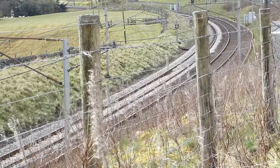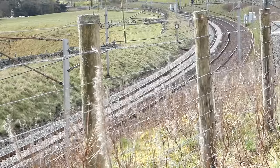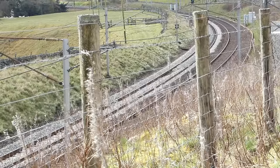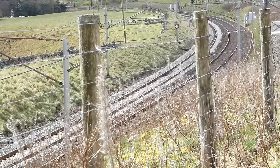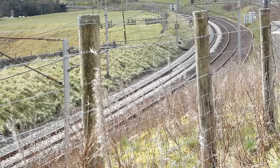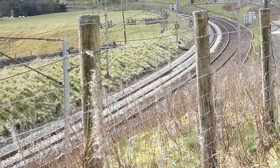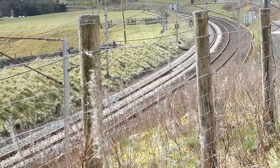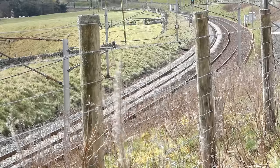Black Fives. However, at more than 1,000 feet above sea level, the wind was too strong to safely fly the drone, rain was in the air, and the ground level sight lines were disappointing. So I packed my equipment, headed back to the car, and drove to Lockerbie, where the train was scheduled to stop for watering.